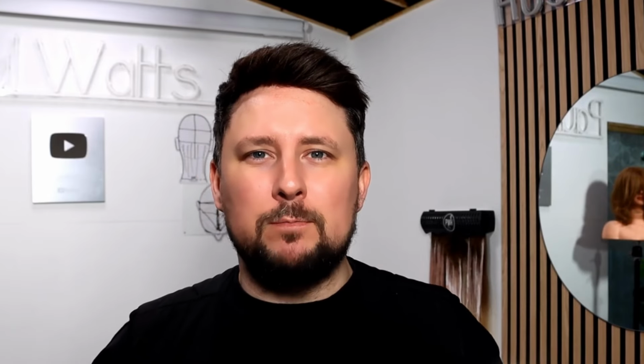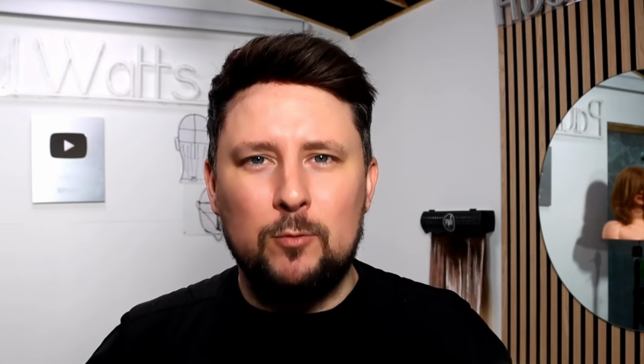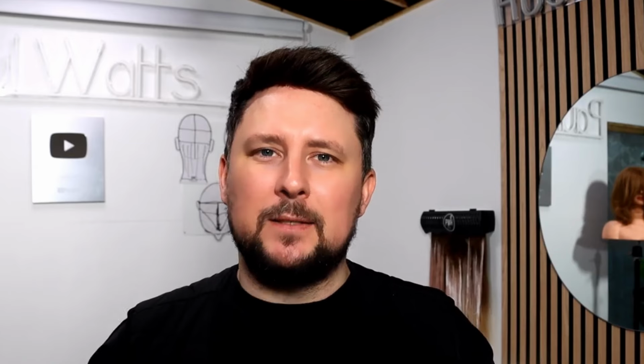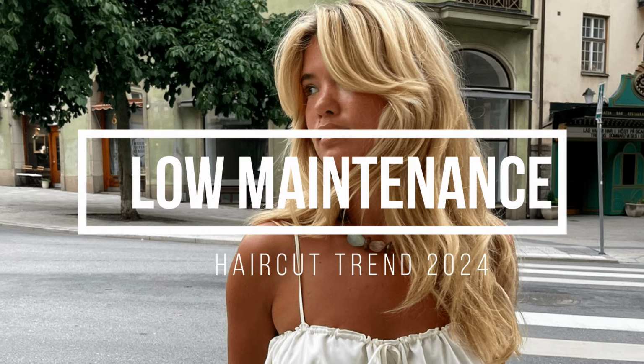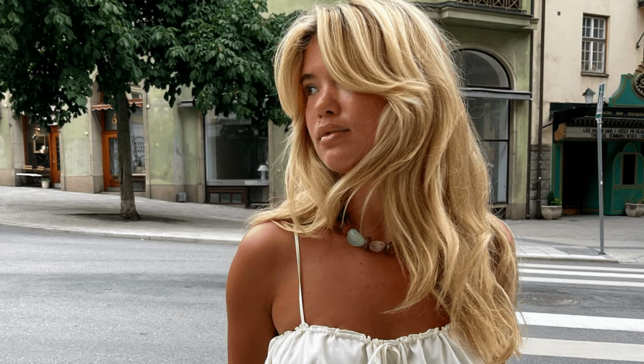This haircut involves multiple soft layers and framing the face, but also adds tons of volume around the crown. It's suitable for all hair types. The key to this bob though is allowing the layers to fall naturally. The perfect option for those looking for low maintenance. Talking of low maintenance, we're talking about low maintenance layers now. You can have these in a bob, you can have them in longer hair, you can have them in curly hair, wavy hair.